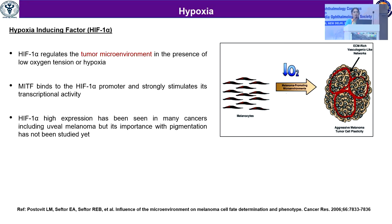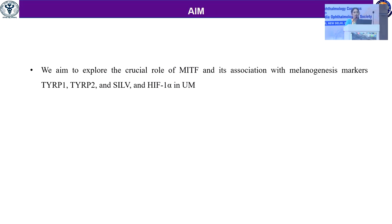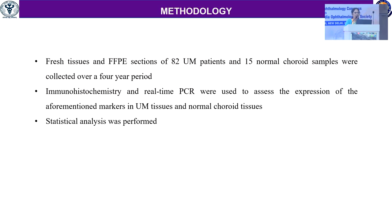Now, hypoxia-inducible factor HIF1 alpha regulates the tumor environment in the presence of hypoxia. MITF, or microphthalmia-associated transcription factor, binds to the HIF1 alpha promoter and stimulates its transcriptional activity. High expression of HIF1 alpha has been seen in many cancers, including uveal melanoma, but its importance with pigmentation has not been studied. So, we aim to explore the crucial role of MITF and its association with melanogenesis markers TRP1, TRP2, SILV, and HIF1 alpha in uveal melanoma.